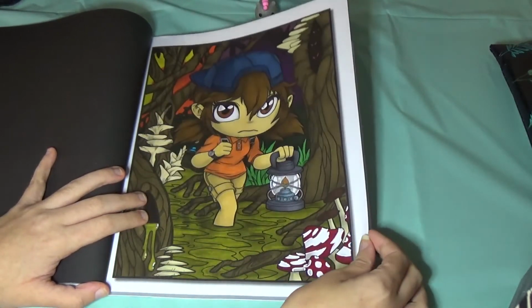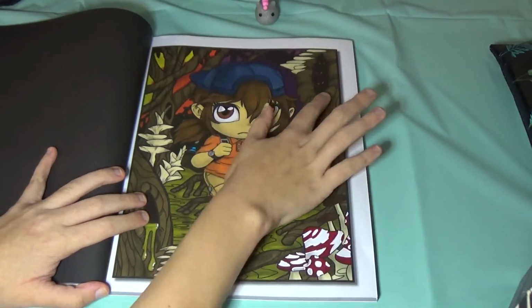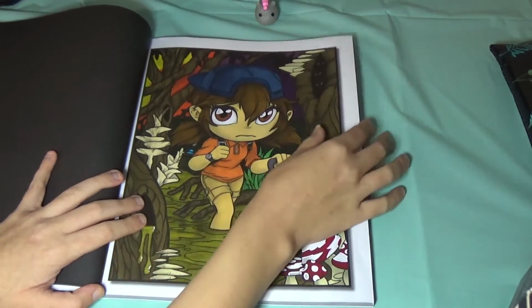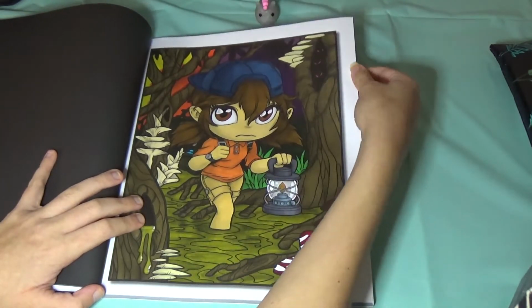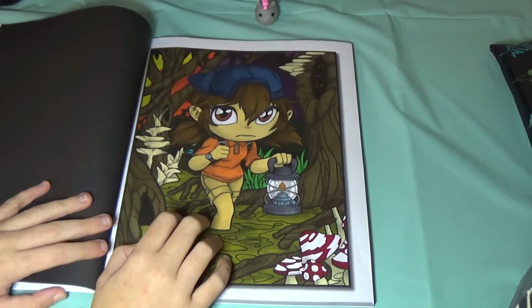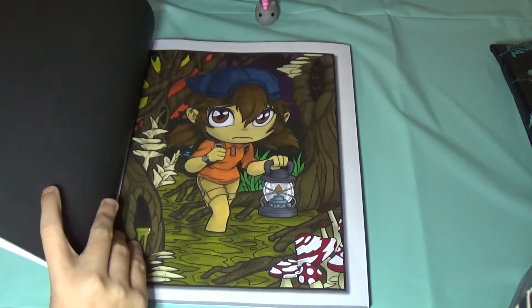I think it turned out okay. I mean, it's alright. It's not super great. Oh, and the eyes here in the corner are glitter too, but I don't know if that shows up on the camera or not. Overall, I'm pretty happy with it. I think it turned out good. I'm just not too sure about how the sunset turned out.